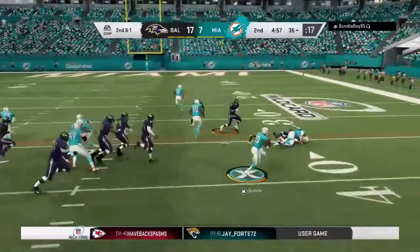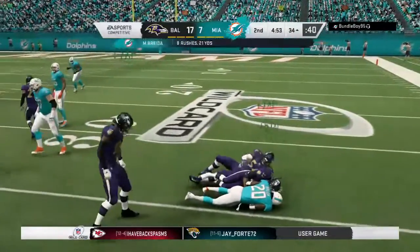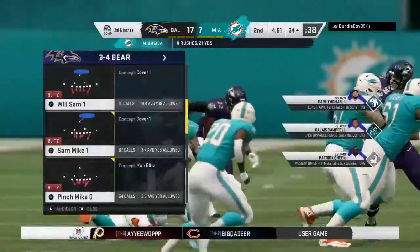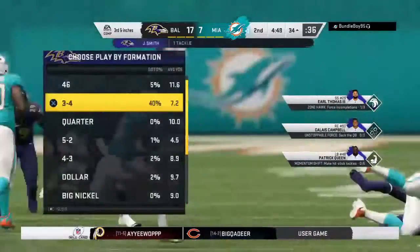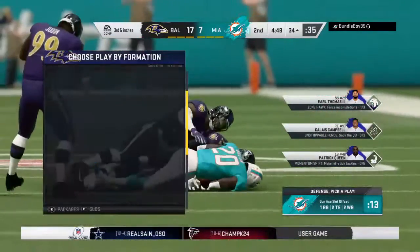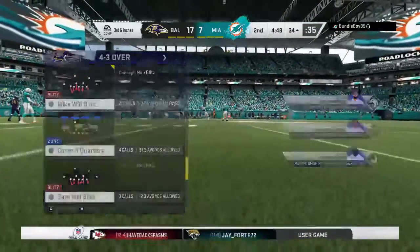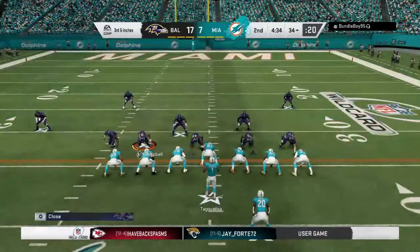On 2nd down, a run with Breida. Sometimes you're aligned perfectly and the play comes to you, and sometimes you've got to cover some ground to make the play, as we just saw there. We saw a great example of perseverance right there on that play. Got to be careful. They might want to throw one over his head as this game progresses.